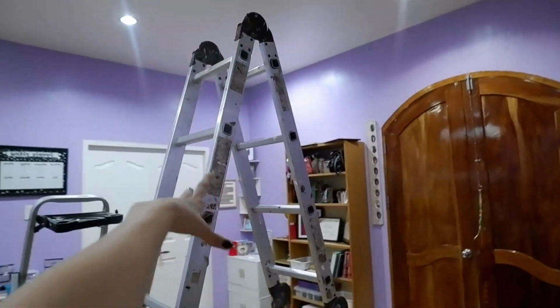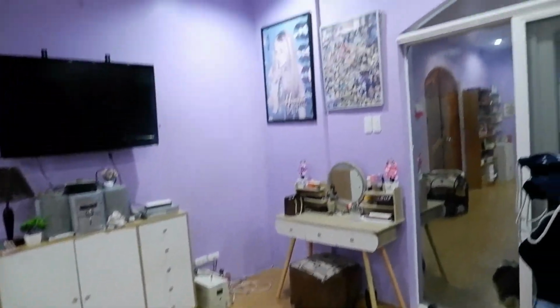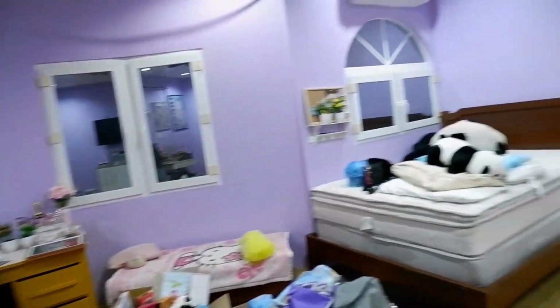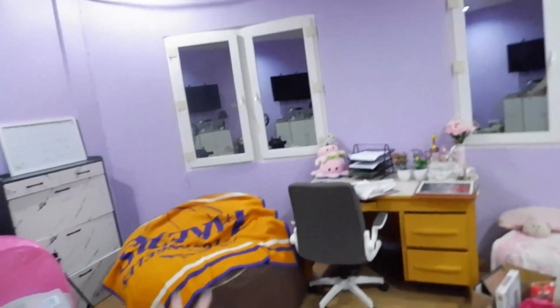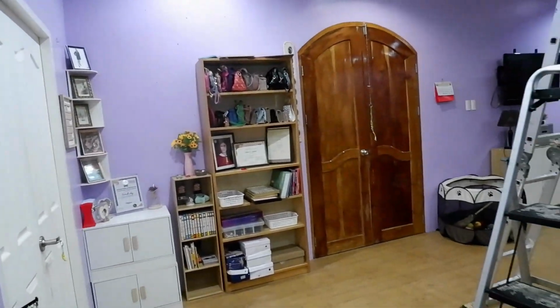Around 6:30 now, and I've been here for a couple hours, or a long hour since 1 o'clock. But here's the arrangement in here. This one's not yet sorted. But so far this is what I've done in the past 5 hours. Such a hard work. I'm doing this alone, just so you know.